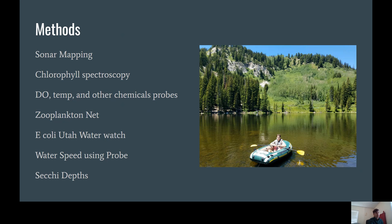So some of the methods I used for the lake were, one, I used sonar mapping for testing the depth of the lake. I used chlorophyll spectroscopy to determine the chlorophyll concentrations in the lake. The dissolved oxygen, temperature, and other chemical concentrations were monitored using chemical probes. A zooplankton net was used to monitor the zooplankton density in the lake.